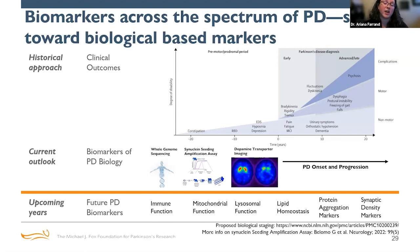And it's important to know that when those motor symptoms do show up, there's already been a significant loss of neurons in the brain. If we can diagnose Parkinson's earlier, we can help prevent the loss of those cells before those motor symptoms start to develop. Where we are today, we have whole genome sequencing to help determine people that may be at risk, that have some of those genetic risk factors for developing Parkinson's later in life. We also have the synuclein seeding amplification assay that allows us to detect in cerebrospinal fluid whether there's clumped alpha-synuclein or not. And then we also have the dopamine transporter, or DAT, imaging.